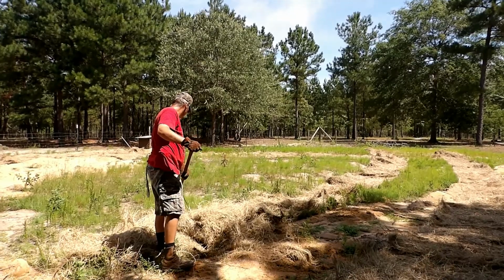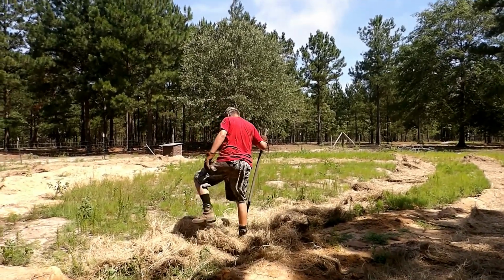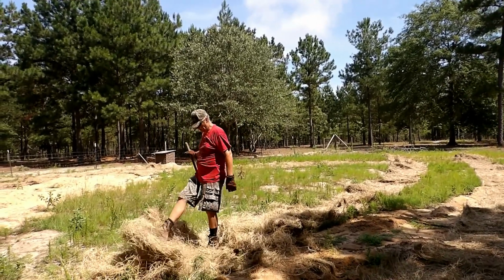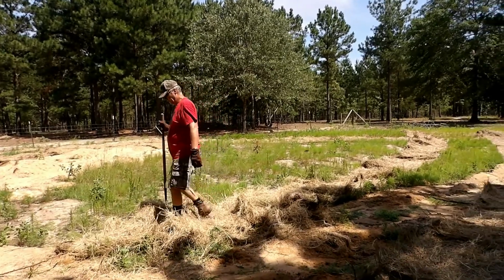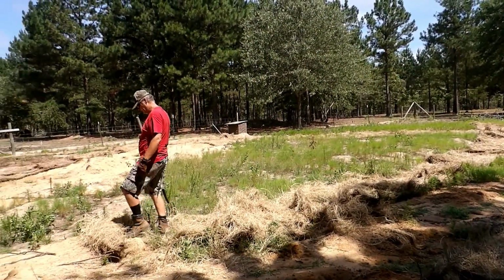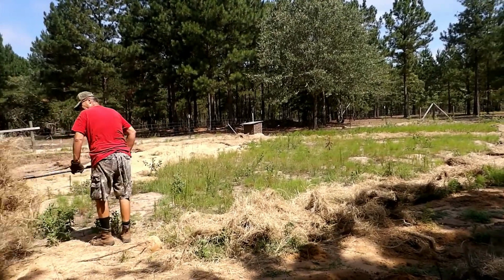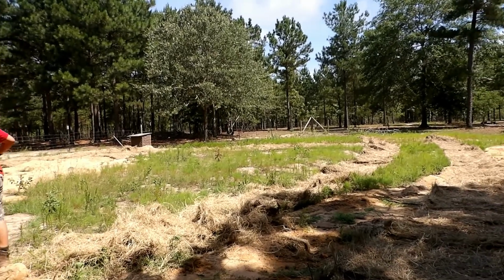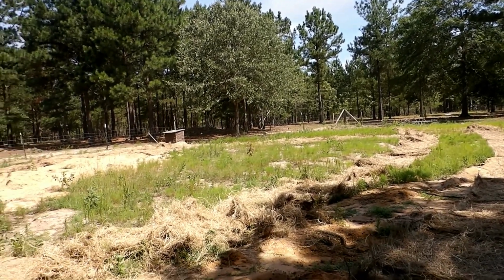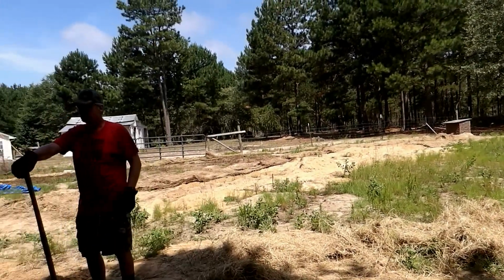So I would just encourage everybody, if you need grass on your property, don't be afraid to roll this out and enjoy it like that. Also, if you're trying to do a no-till garden the way we are, it just rolls right over those weeds and smothers them out, and then it creates a real nice base to plant in.